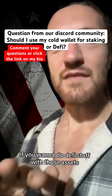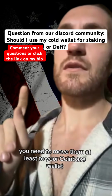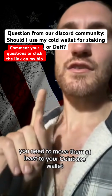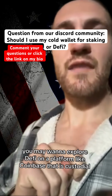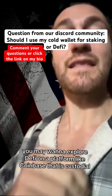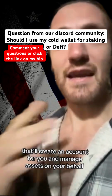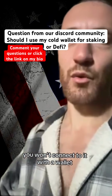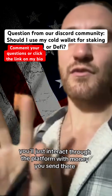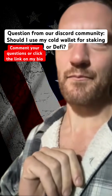If you want to do DeFi stuff with those assets, you need to move them at least to your Coinbase wallet. Or it is possible you may want to explore DeFi on a platform like Coinbase that is custodial. That'll create an account for you and manage assets on your behalf. You won't connect to it with a wallet. You'll just interact through the platform with money you send there.